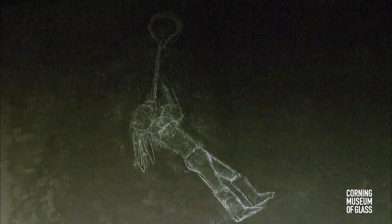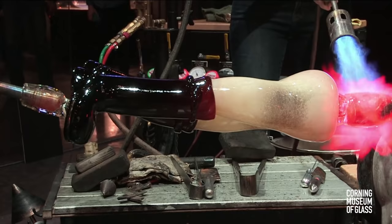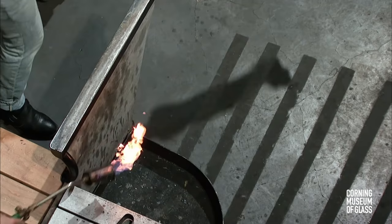All right, so there's the second leg attached. And now we need to free the punty off the bottom of that boot. They're just holding a pair of steel shears, and the vibration broke it perfectly. The crowd here goes wild. And that's always a tense moment. When we break glass and it breaks where we intended it to, we celebrate, okay?